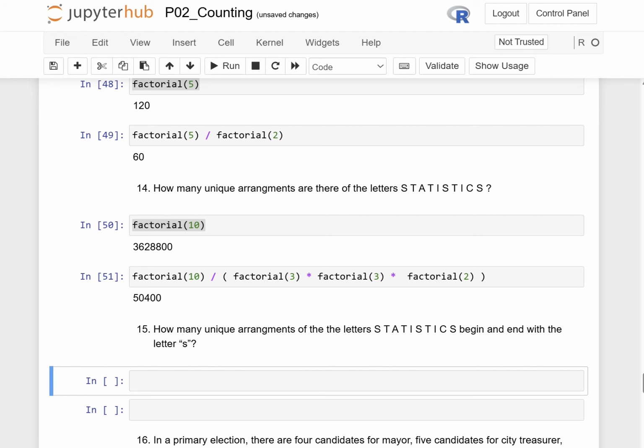How many unique arrangements of the letters in statistics begin and end with the letter S? Okay, so in some ways this is counting the 8 letters in the middle. So we're going to do factorial 8, but now there aren't the same number of repeated letters to divide by, right? I still have the 3 T's, so I can do factorial 3, and I still have the 2 I's, so I can do factorial 2.